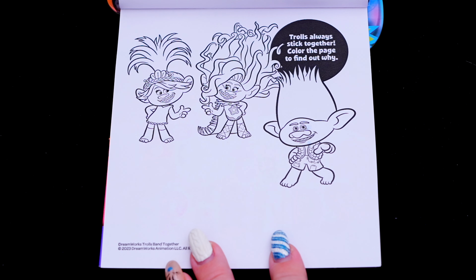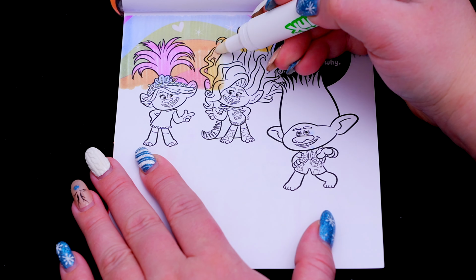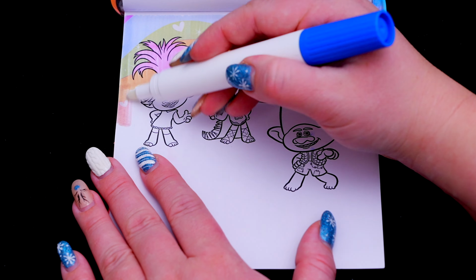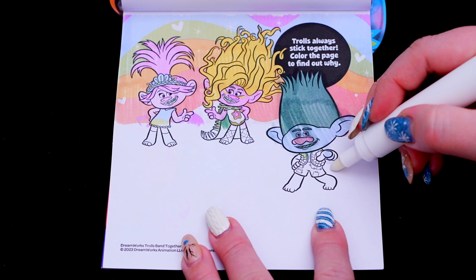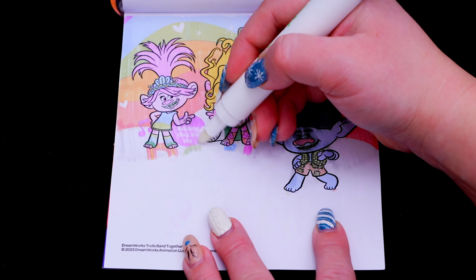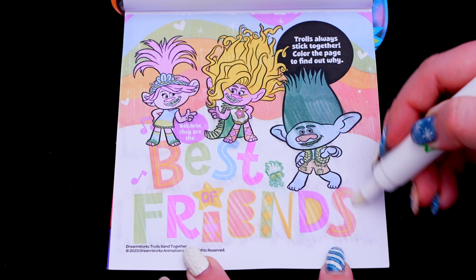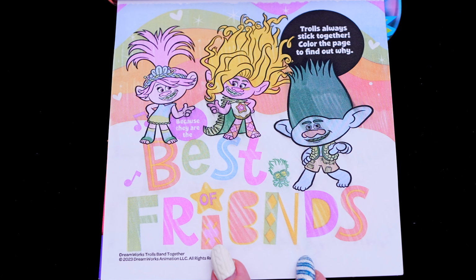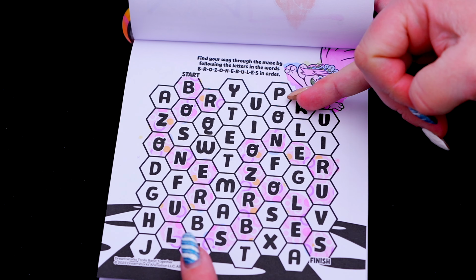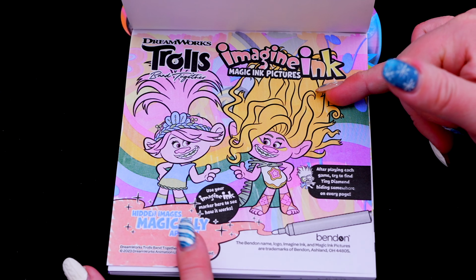It says, trolls always stick together. Color the page to find out why. It says, because they are the best of friends. Aw, what a great picture of these friends. Wow, coloring in this Imagine Ink book was so much fun. I loved all the different games, puzzles, and pictures inside. These are some terrific trolls.